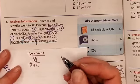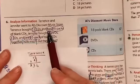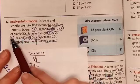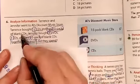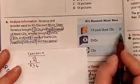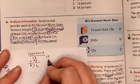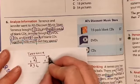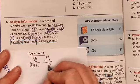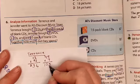Nope. If they only pay $36, that's not going to be good because they bought a bunch more stuff than that. 2 15-packs of blank CDs. I'm going to underline these as I go so I remember that I did those. So 2 15-packs. I see 1 is 7. Okay, again, we're talking about equal groups. Each pack costs the same amount. So we're going to multiply. 5 times 7 is 35. 7 times 1 is 7 plus 3 is 10.